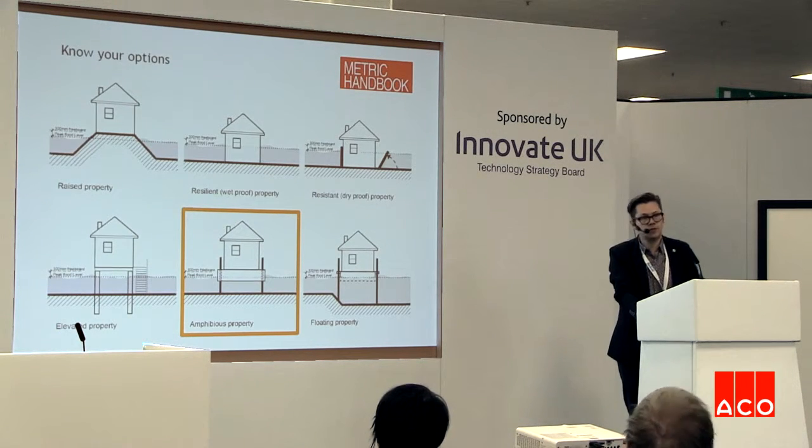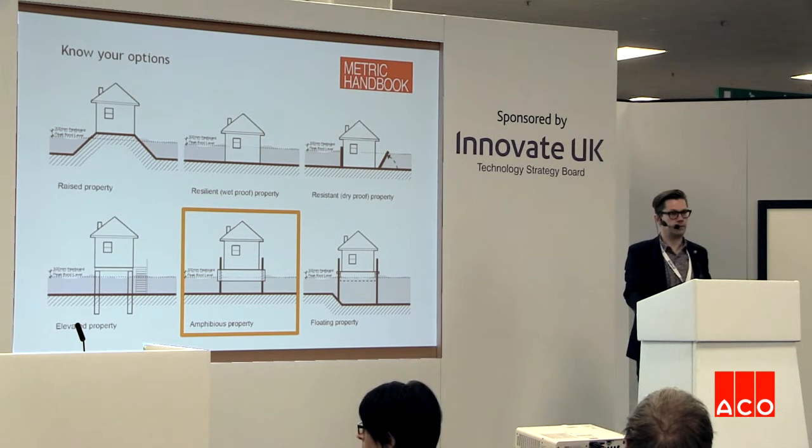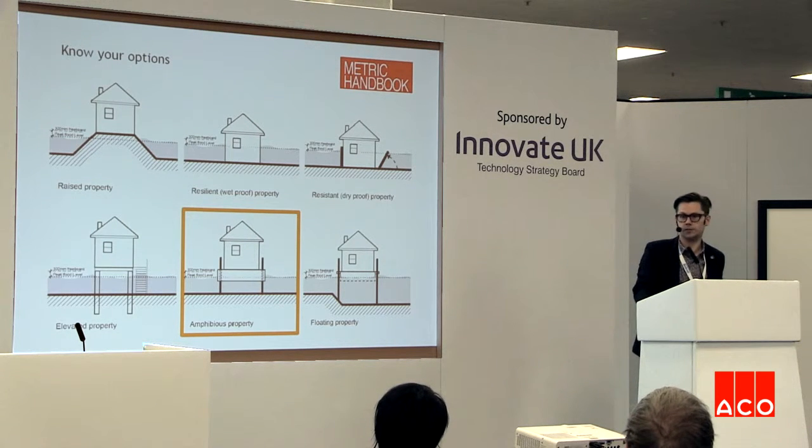We've just recently drafted a new chapter for the Metric Handbook. For those of you that don't know this publication, it's an industry guidance that, whether you're a student or a seasoned practitioner, is your reference guide. Over the last year or so, they've been refreshing that, and they've started to introduce aspects of climate change. And we've authored the section on flood risk. That's part of the essentials section.